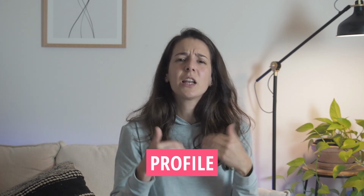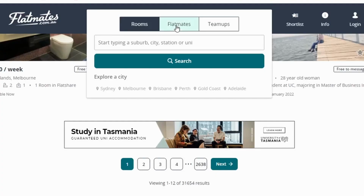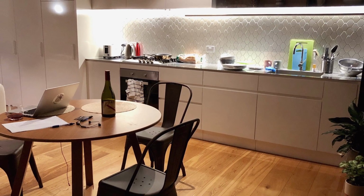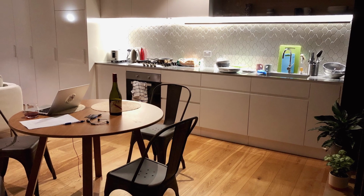And when you want to look for a share house as well, bear in mind that you're going to have to create a profile of yourself. And I highly recommend taking the time to write this profile, because this helps the landlord to know a bit more about you and to know whether you're a good fit for the house. And this of course goes for you as well. If you're considering living in a share house, always inspect the place. Living in a share house is not an easy task, so you need to make sure you will get along well with your housemates.